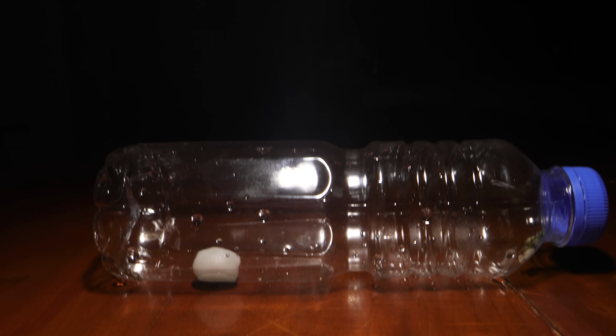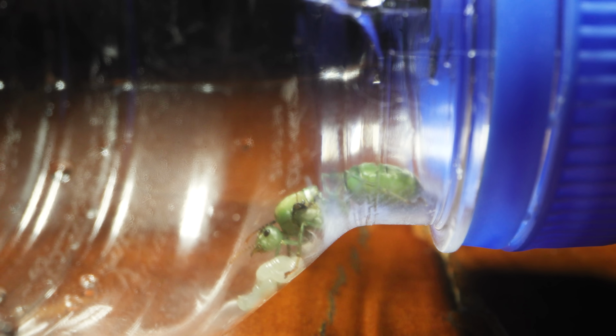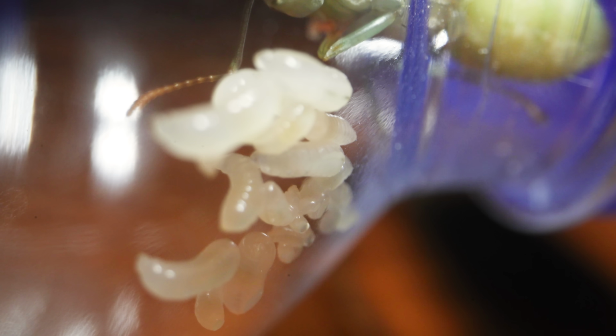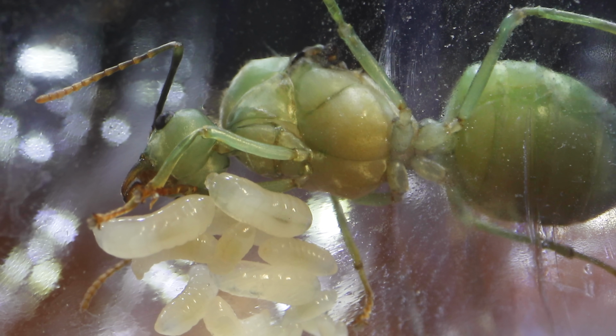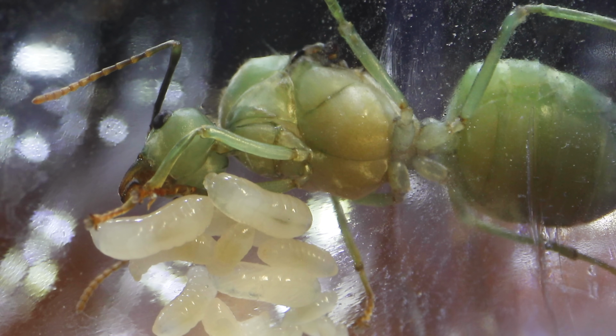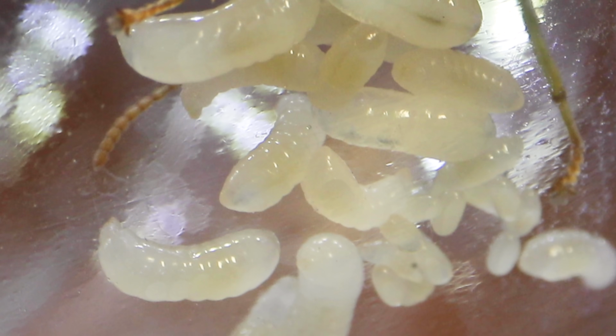So it's been about 2 weeks now that our queen has not moved from the spot. She stands protectively over her brood. She now has about 7 eggs, 5 young larvae, and about 10 larger larvae. If you're new to weaver ants, you guys will find out why these larvae are much different from the larvae of most regular ant species in a sec.